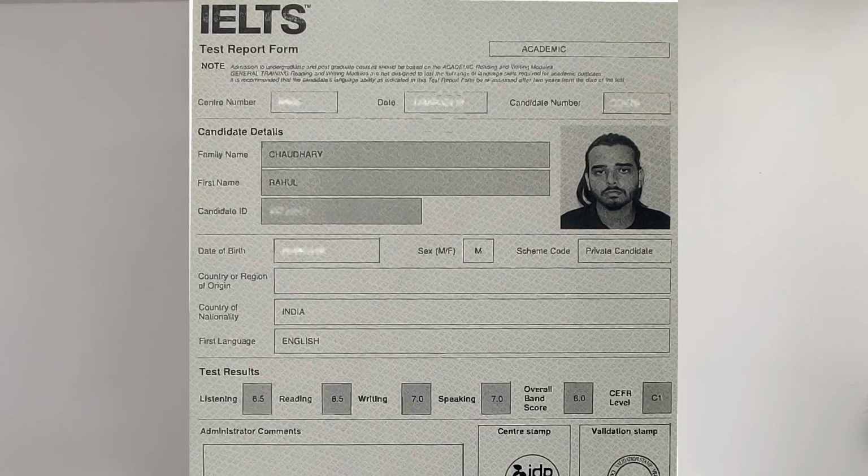Talking about my IELTS score, I scored an overall score of 8, and my individual scores were: in writing and speaking I scored 7, in reading and listening I scored 8.5. So with an overall score of 8, it becomes really easy to get a visa. I feel I've answered this question really well.